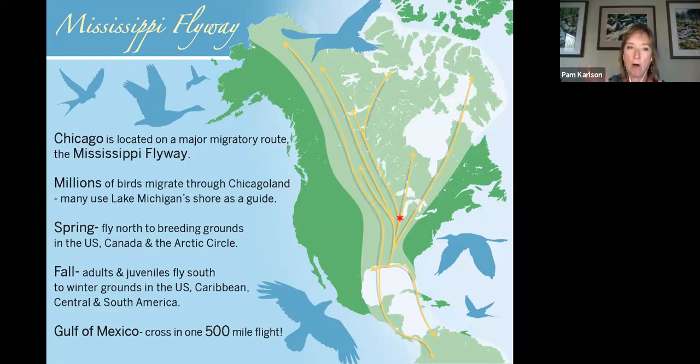And then in the fall, the adults and juveniles now are returning south. Some will stick around in our area for the winter. Most will fly south into the southern part of the US, into Central America, way down, some really far down into South America. And they do the flight over the Gulf of Mexico in one flight. That's a 500-mile flight. So it's remarkable what these birds can do.